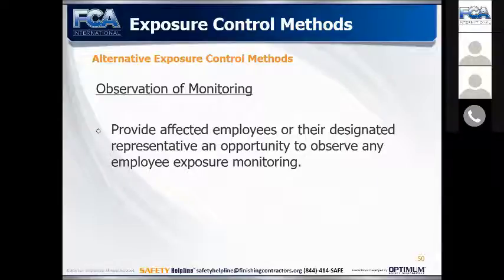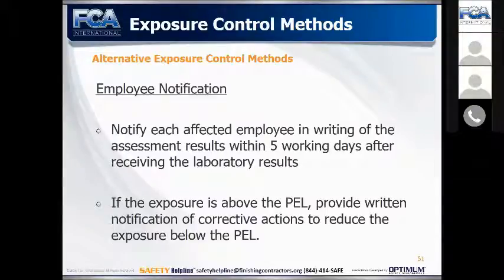Observation of monitoring: you need to provide affected employees or their designated representative with an opportunity to observe the monitoring. OSHA calls that out in the standard. And then we need to notify the employees within 5 working days of the results. All right. We need to notify them of the results and what we're going to do because of the results. If anything's above the PEL, we need to notify them of that and let them know this is what we're going to do to drive it down or to protect you.